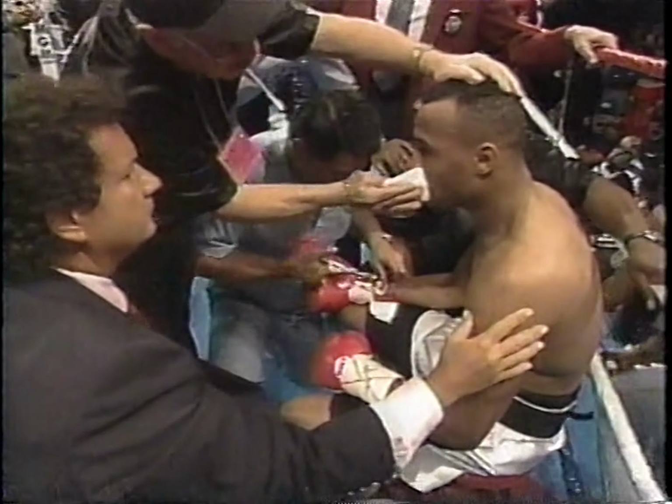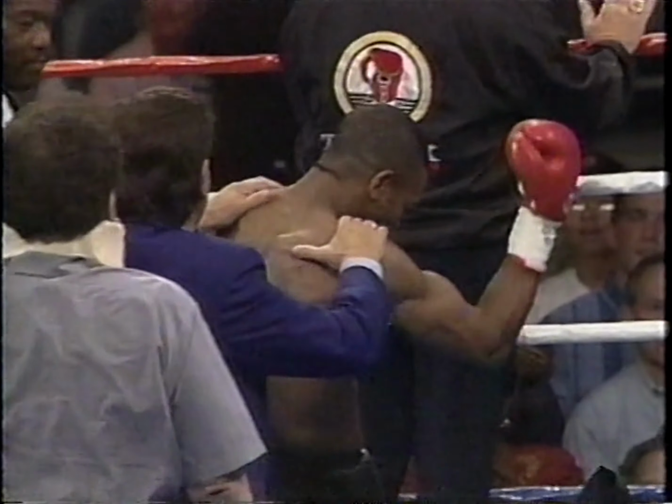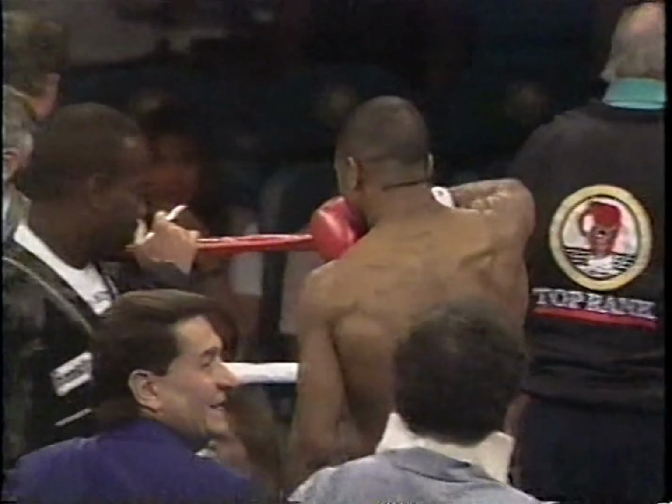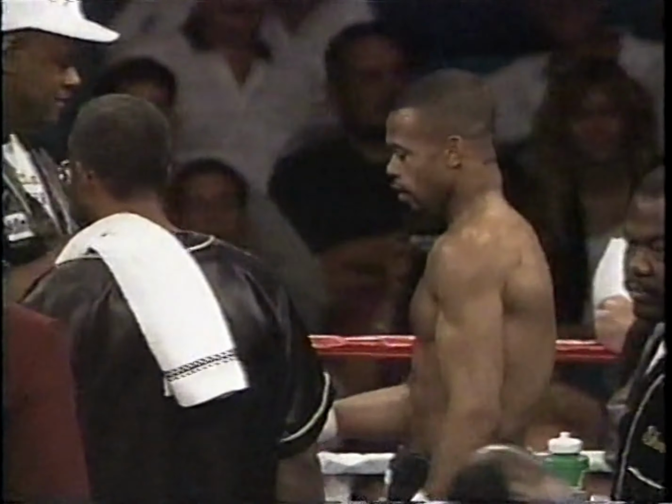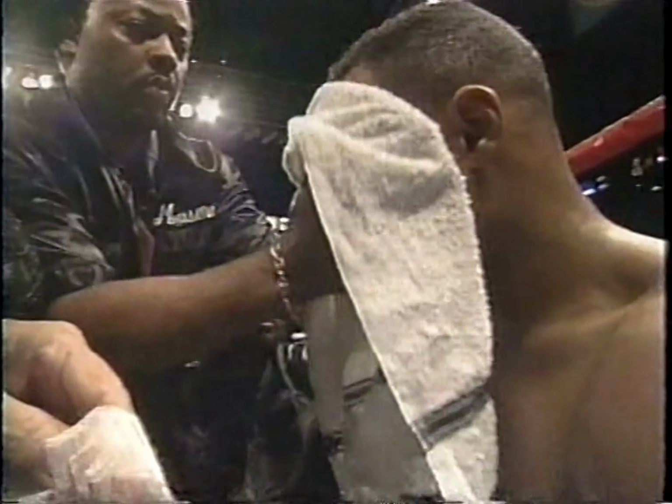And he's been in there against the likes of Julian Jackson, and has not been sent down. So this is significant, and it shows the kind of power that Roy Jones wanted to show, to send a message to some of the other good middleweights. 23rd knockout, and they have Thomas Tate seated right above us.